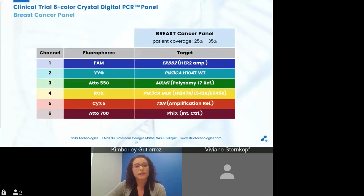This slide shows the design of the 6-color breast cancer panel designed to monitor 3 PIK3CA mutations, HER2 amplification, and assess chromosome 17 polysomy. We also included an exogenous positive control to monitor for PCR efficiency.